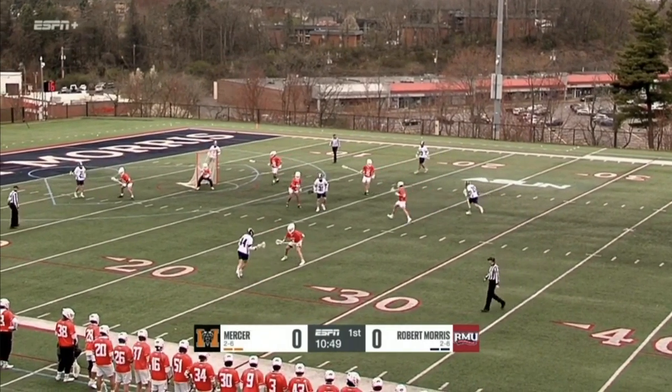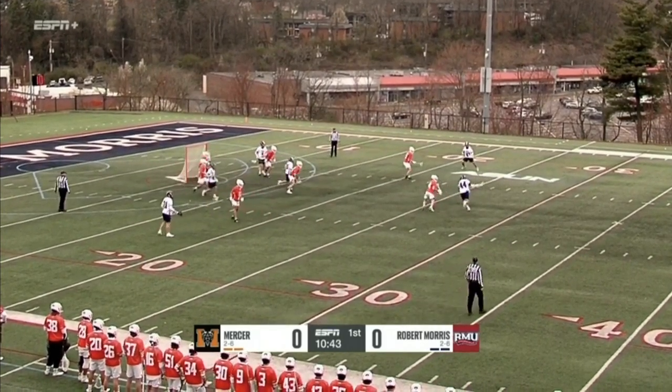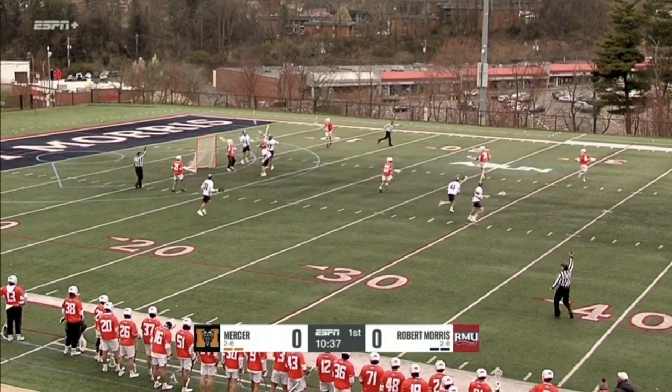Cycled near side left, Moon with it. Down to 15 on the shot clock. Moon straight away, but up high, 15 yards from the goal. Rifles one, and a stop made by Colin Kelly.